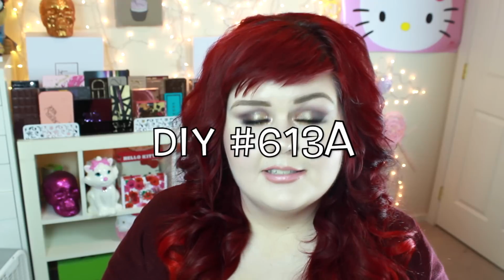They hold color so well. These ones are made to be re-dyed. The whole way they promote these is to create your own. You can also have them custom color them for you for a little bit more money, but it's all about the DIY 613A. Yes, DIY ones. So if you want crazy color hair, definitely go with these.